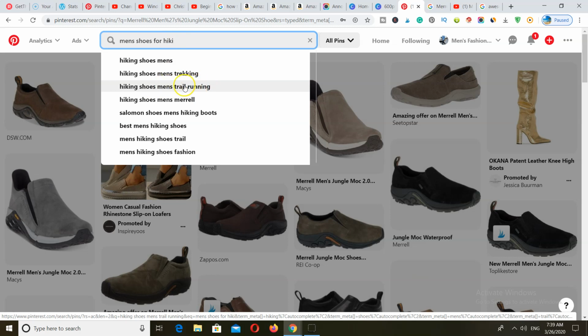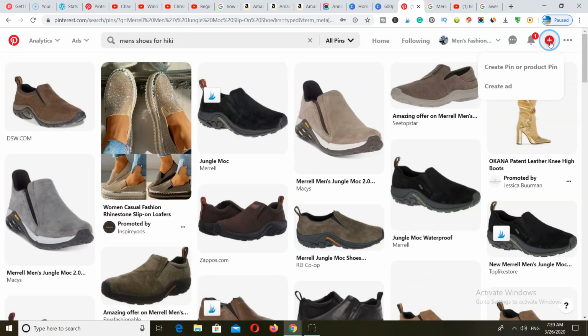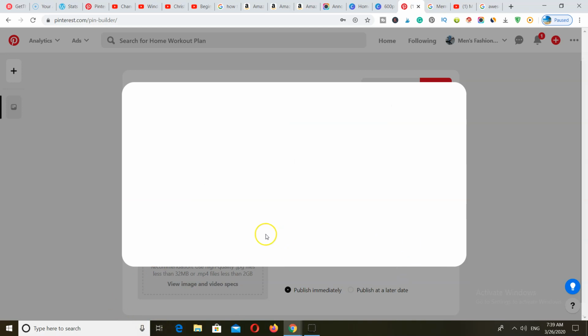So we're going to call this trail running men's hiking shoes. You want to use exact match keywords to get found. So let's try this, men's hiking shoes. So we're going to go ahead and upload. And to upload, you just want to click the pin icon right there.